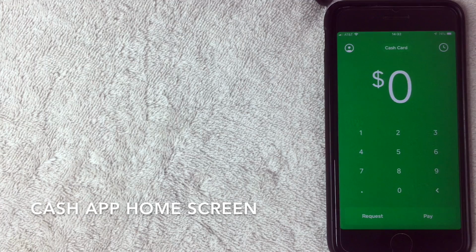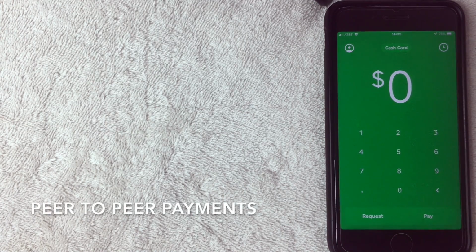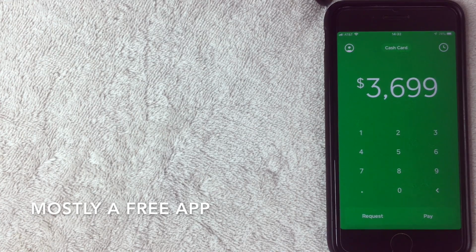All right, so here we are in the Cash App home screen. If you're not familiar with Cash App, basically it's a cash transfer system set up for peer-to-peer payments. So if you owe a family member or a friend or an employee, whoever, as long as they have Cash App, you can send money between you and them. And usually there's no fee involved with that if you are using a bank account, not a credit card. But that's not what we're talking about today.